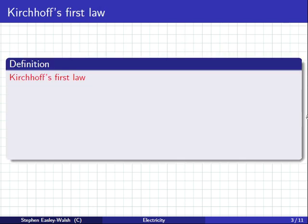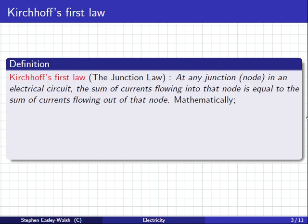So, Kirchhoff has 2 laws. Kirchhoff's first law. A body at rest will remain at... Oh no, wait, hang on. That's the other guy. Right, Kirchhoff's first law. It's also called the junction law. Kirchhoff's first law, the junction law, states that... Wait. I don't want you to write this down yet because I need to draw it before you write it down.